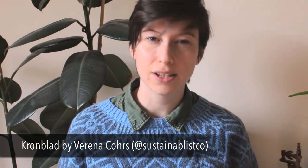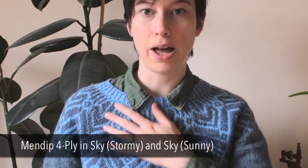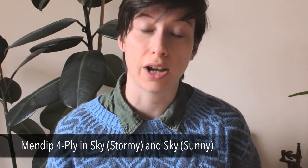I absolutely love it. I've been wearing it pretty much non-stop since I finished it. It's really cozy. The design is called Kronblad by Verena Kurs, who is sustainablist on Instagram and Ravelry. And the yarn is my Mendip 4-ply. So the main colour is the Stormy base, which is a naturally coloured base. And then the contrast colour is the same colour dyed on a white base. So I have those available in the shop.